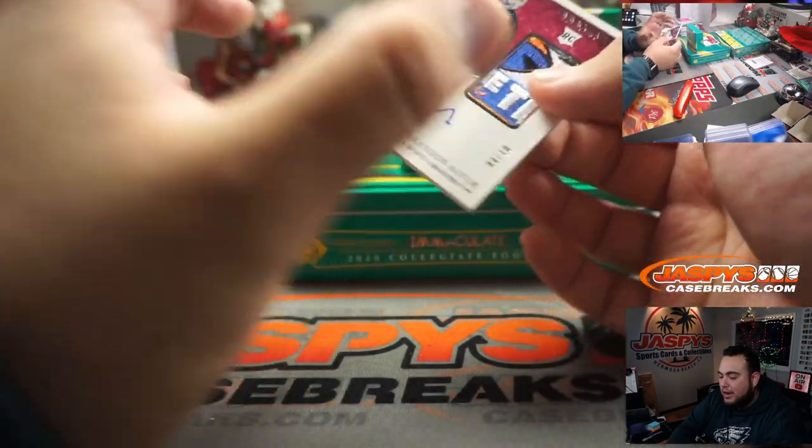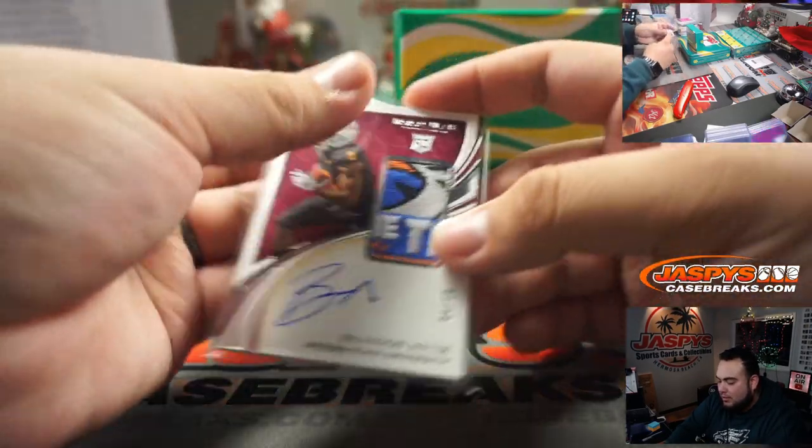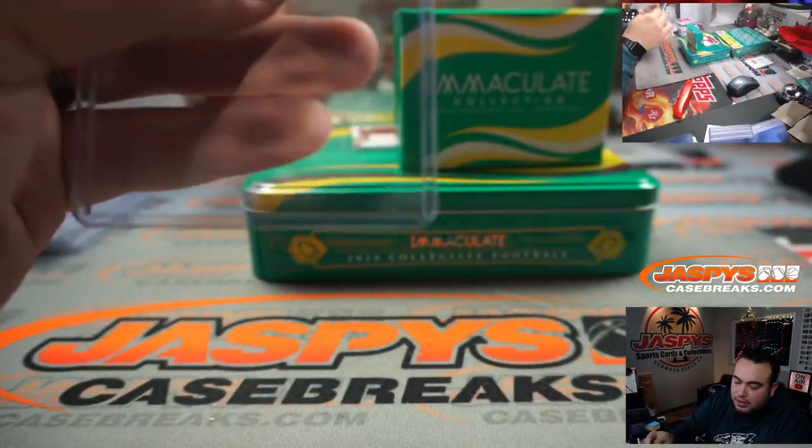Got a little Brandon Aiyuk. And look at that beautiful patch. 4 out of 10. Must be some type of bull patch. 49ers. Alfonso.